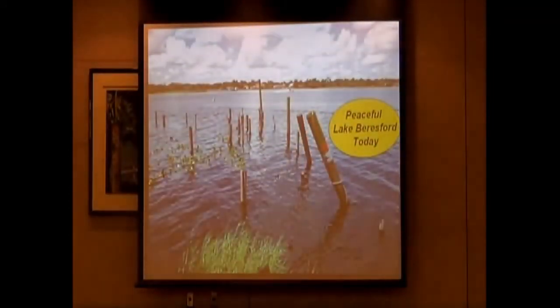This is Lake Beresford today. If we have a drought, you can walk across it. It's gorgeous, but shallow.